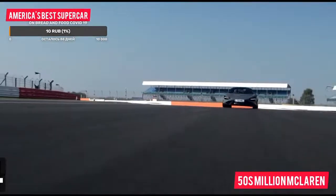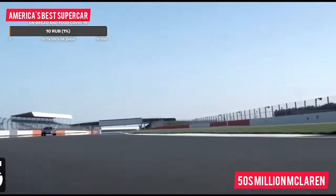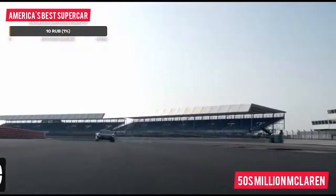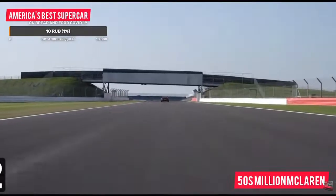It has to be said that expectations were dizzyingly high for the 765LT, and by most measures it doesn't fall far short of the standards set not only by previous LTs, but also the fabulous 720S itself. But for us, an LT is more than just a track weapon, it needs to have a sense of flow as well as precision. It is fearsomely, intimidatingly fast.